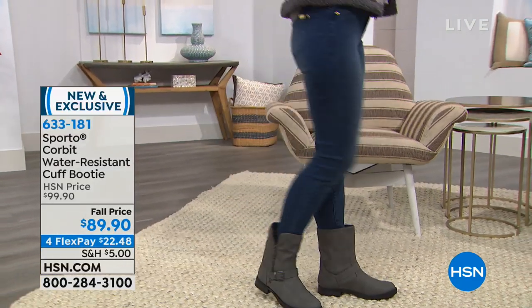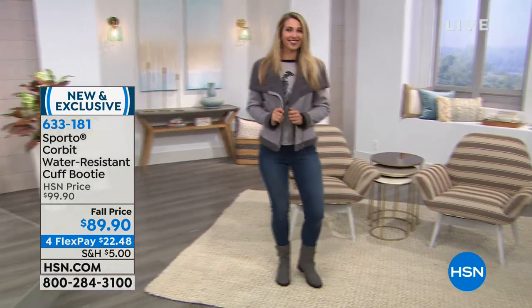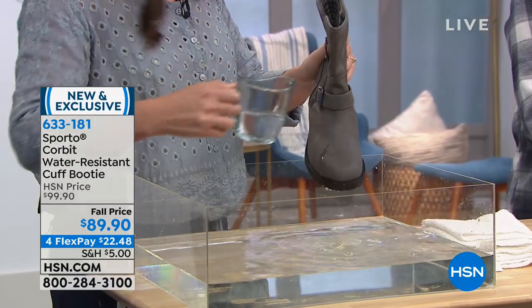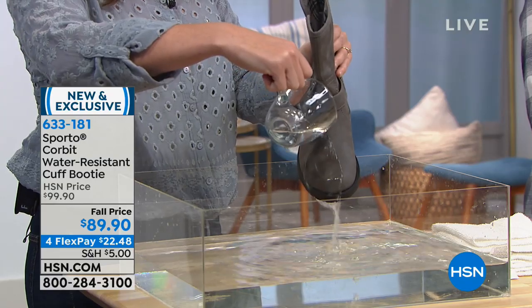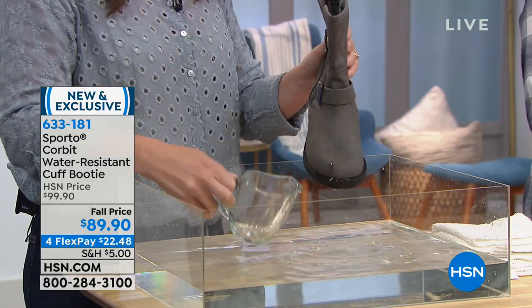And wildly soft. Take a look at this. This is what I'm talking about. If you are walking out in the weather that we know is coming, it may not be here just yet, but it is in some places, the water just rolls. Can you do that again for me? Absolutely. I want you guys to see that. It just rolls right off. Water resistant. That's just great. I think it is so fantastic.